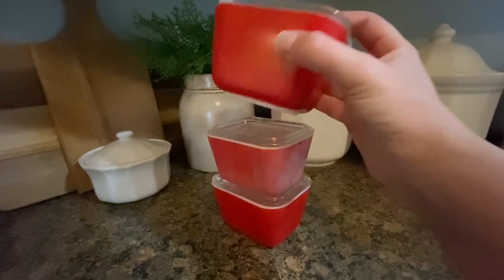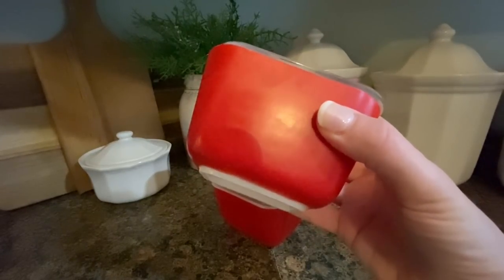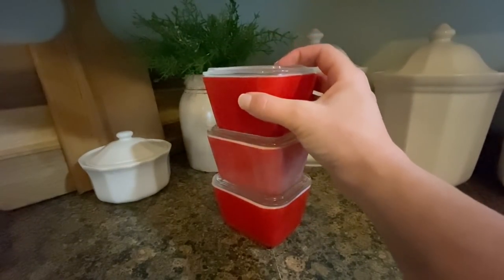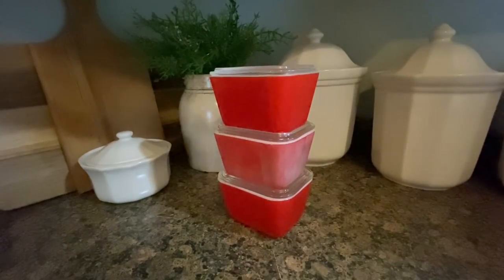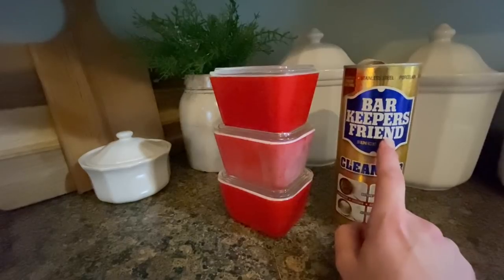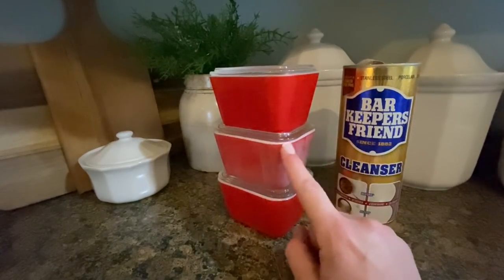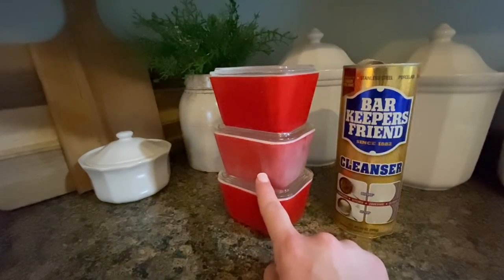Now, I'll bring it in closer so you can see the finish. You can see the finish there. It's not perfect by any means, but it's so much better. And all I used was a little Barkeeper's Friend. Now this, I decided to go ahead and use because it was, you know, it's really bad.